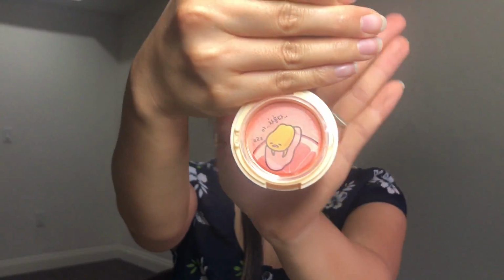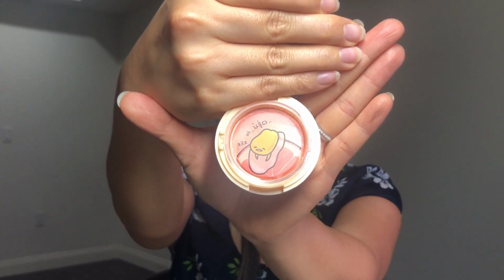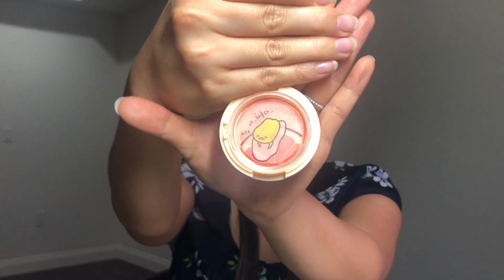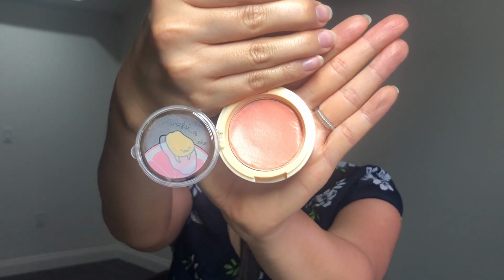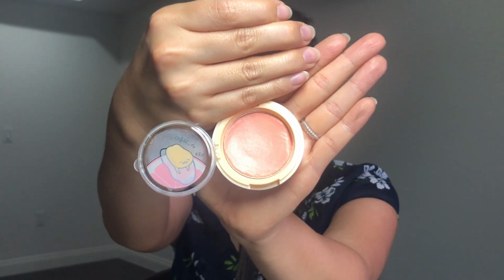It's really cute. And then this says Jamongda. So that kind of is a play on words of chamong, which is grapefruit, and also chamonda, which is I'm sleepy. And you can see that the Gudetama is kind of falling asleep there. It's so cute. And then you open it, and then the color is like a grapefruit. And this color is really cute. I do like it to look really girly and feminine.